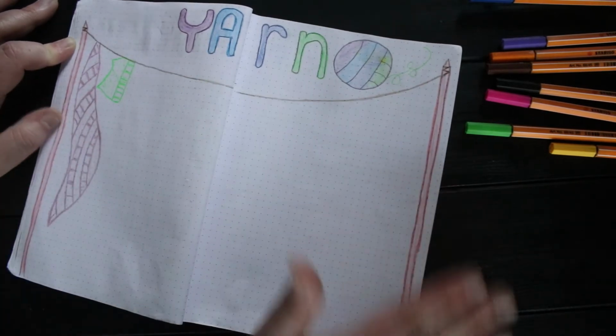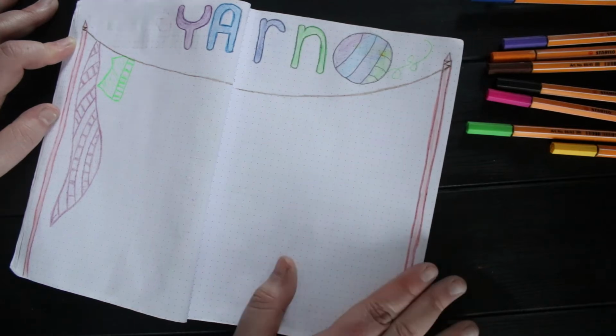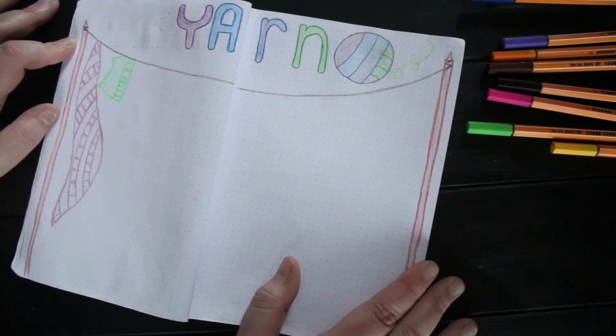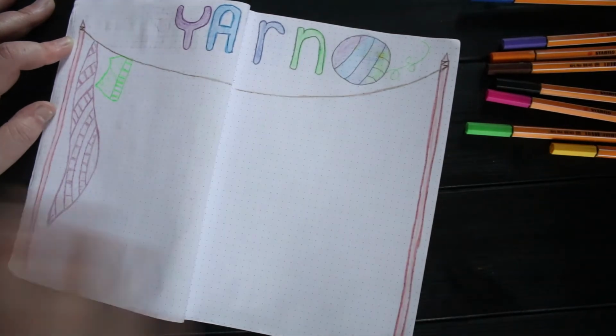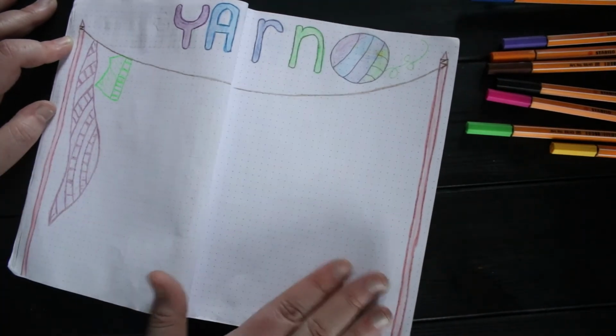Obviously I didn't do anything else the rest of the year. I did finish plenty of projects, but I didn't sketch them in here, even though I knew this page was here and I knew I should be keeping up with it. I just couldn't find the time to sit down and sketch out something I'd already made. So this was a spread that did not work for me.